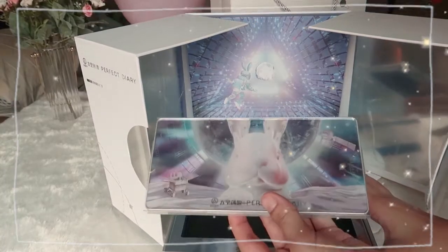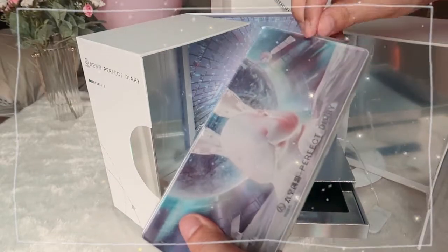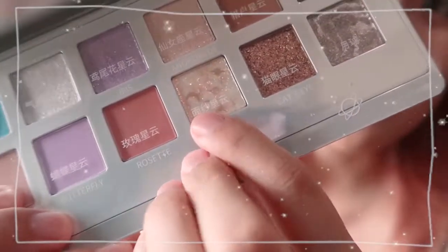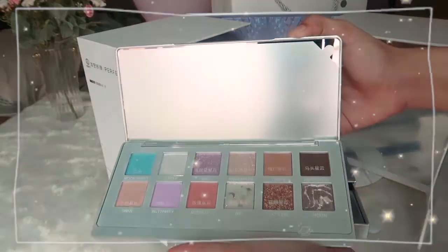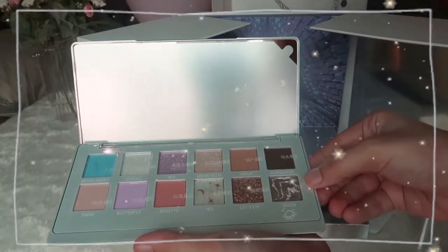So the eye palette actually has, is it 10? No, 12 colors. They have 12 colors, and my personal favorite is this galaxy kind of one. There's like stars and moon, like those glittery things. Yeah, I really like this one. It is so cute. And then the second one I like is this. There's a bunny ear. All those tiny details look really good.